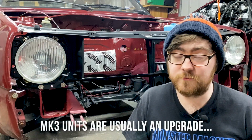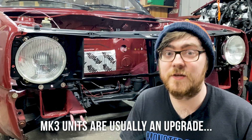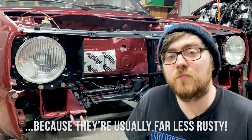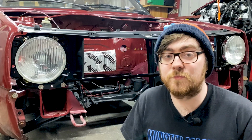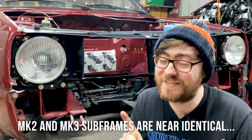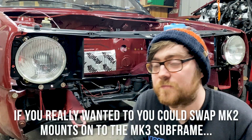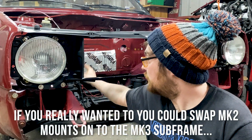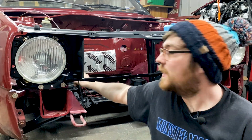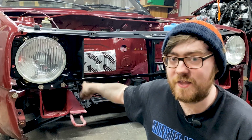Now on this Mark II build, we are going to use the subframe from a Mark III. What's the reason for that? Well, for the most part, the subframe on a Mark II and a Mark III are identical, apart from, and this is a key difference, the engine mounts. The Mark II has a 3-bolt engine mount. The Mark III has a 1-bolt engine mount.